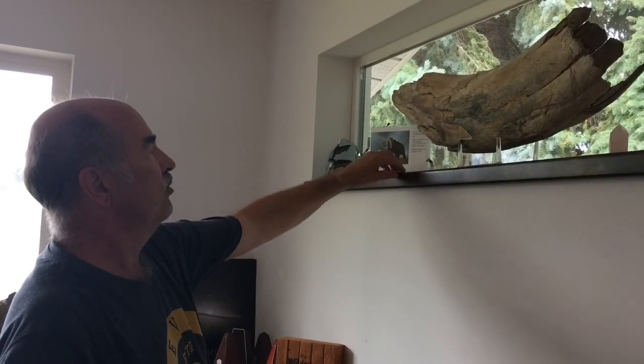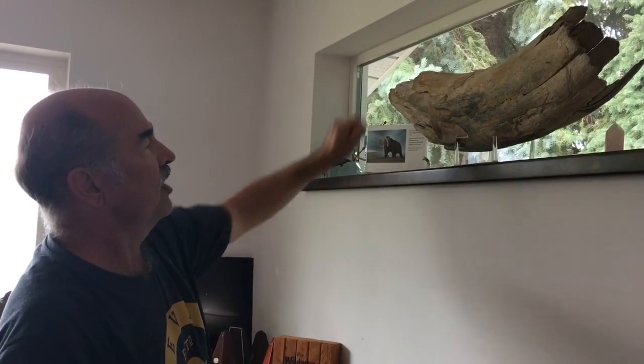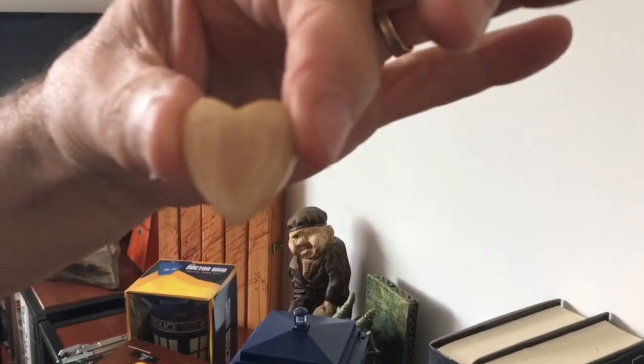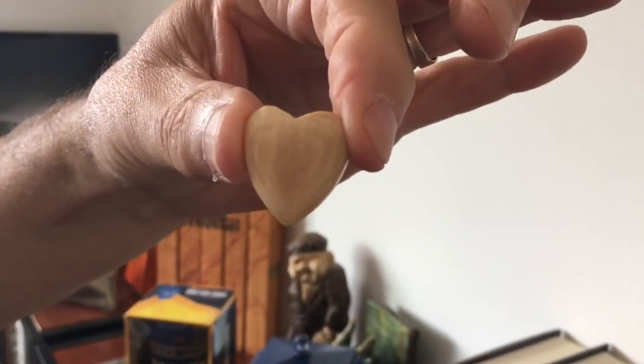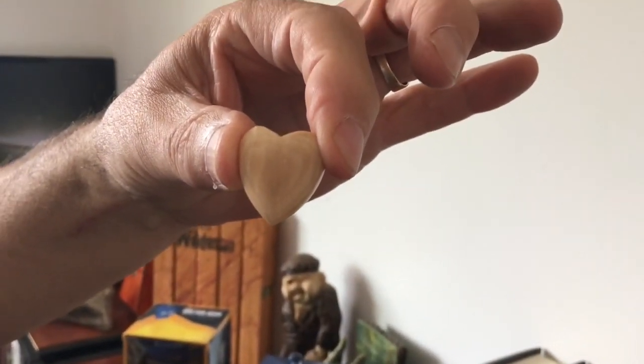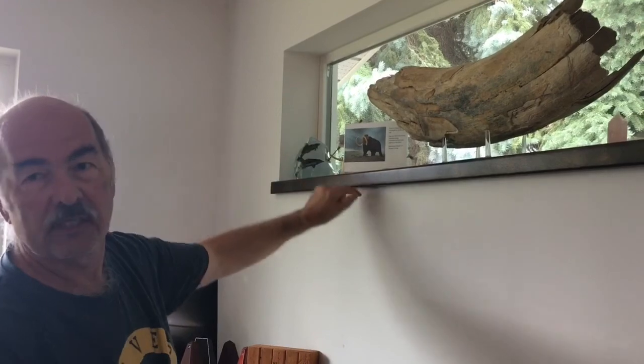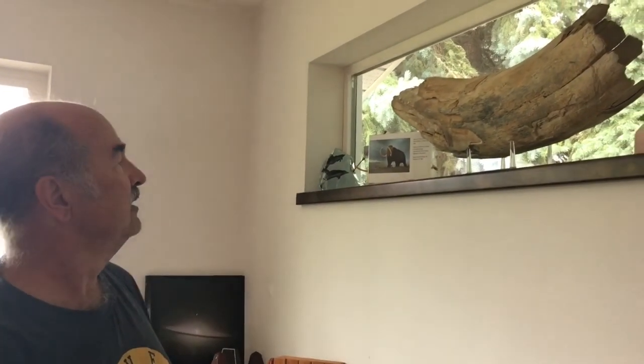And I took one of the little pieces off, and using lapidary techniques, I've created this heart out of it, so that's an ivory heart from a piece of a woolly mammoth tusk. That is so cool. Just this little part of the curve, and looking at it, you can imagine how much the tusk of the woolly mammoth would have weighed. Yeah, so much.